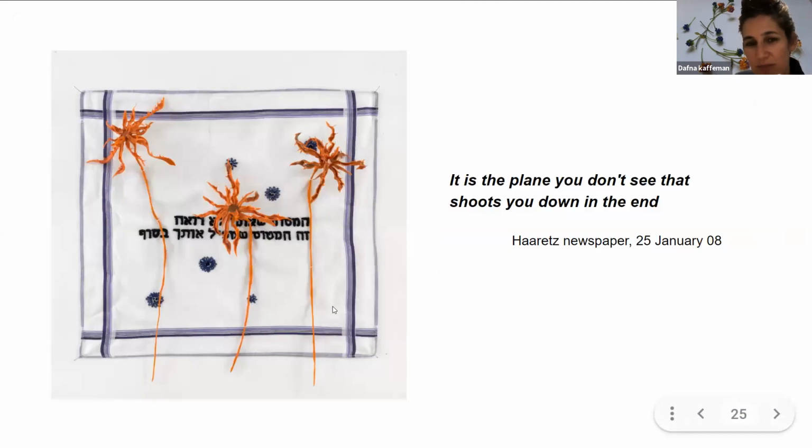And I've sent it to women. One of the women got it, and she decided how to embroider the text and added these little stars. And I've added these thorns to the work.